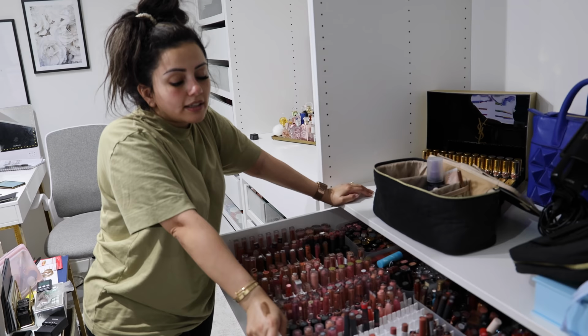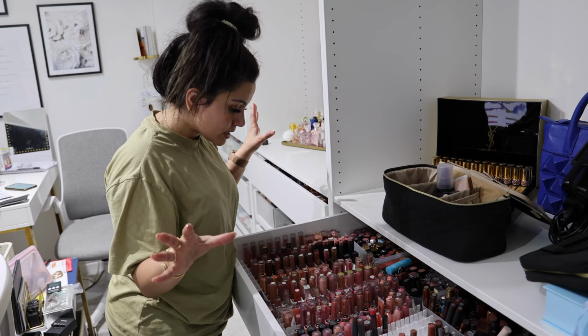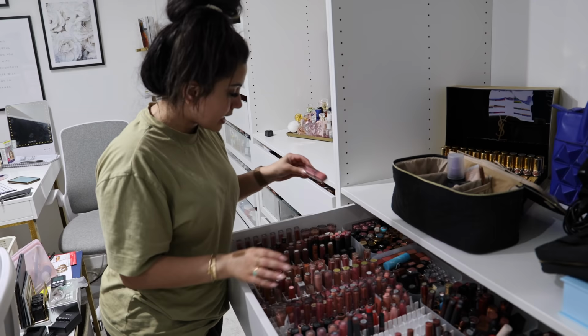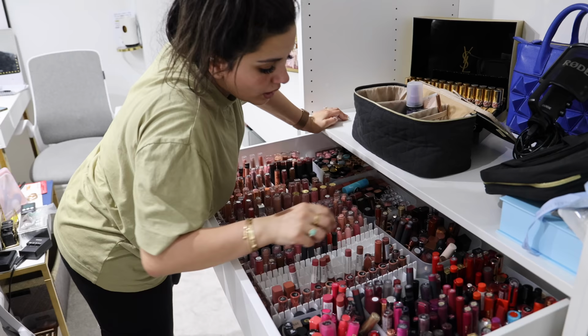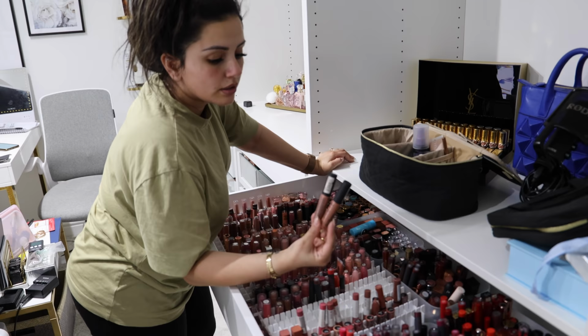Even this is way too much, but I'm only going to pick the colours and the things that I wear quite often and the things that I reach for. So I think I'm going to take one of these, which is the Rouge Velvet Edition from Bourjois. Probably one of my favourite lipstick shades ever. I think I'll take a London and Abu Dhabi from the NYX Soft Matte Lip Cream.